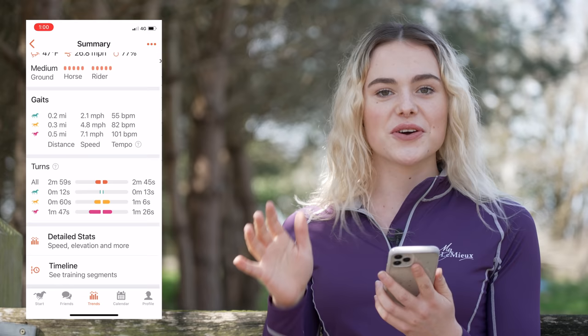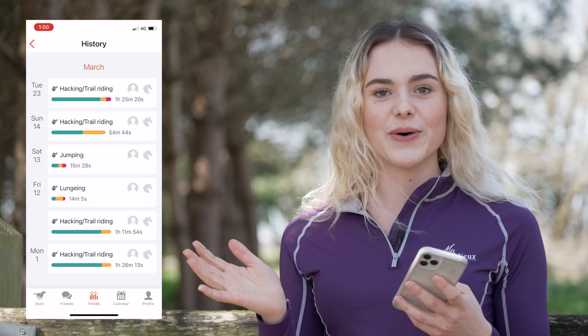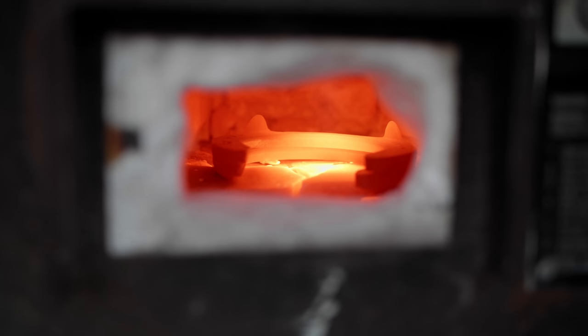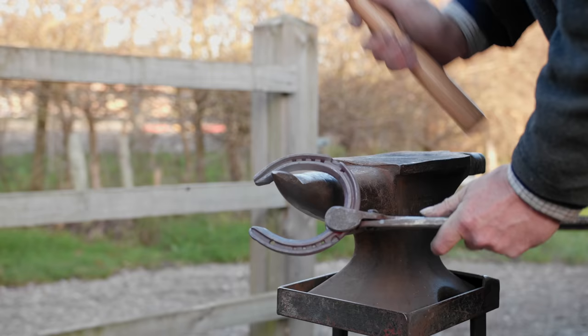Also, you can use the app to organize your horsey life, such as when the vet next needs to come out or when the farrier next needs to come out, which with Joey I really have to be on top of because he loses his shoes. If it goes one day over 6 weeks, then guarantee he'll lose a shoe. So I always need to make sure that he is booked in for the farrier when he is needed.